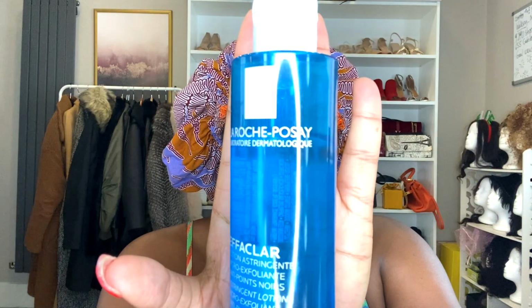This gel, I use it every morning and every night just to clean my skin. And then I go on to use my toners. Yes, I said toners because I have two. The first one, which I use only in the morning, is this one here: La Roche-Posay toner, astringent lotion, micro-exfoliant, and anti-blackhead. This one helps me clean my skin, make it smoother and cleaner. Basically, it helps me with the dark spots. I've been seeing results, so I'm sticking to it.